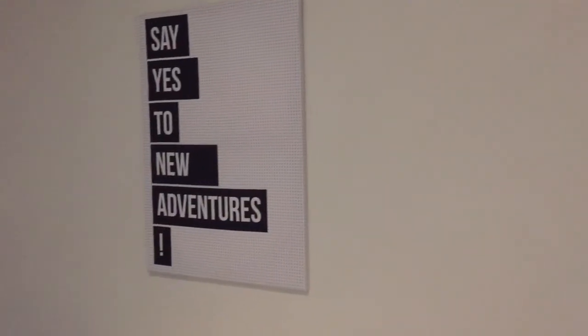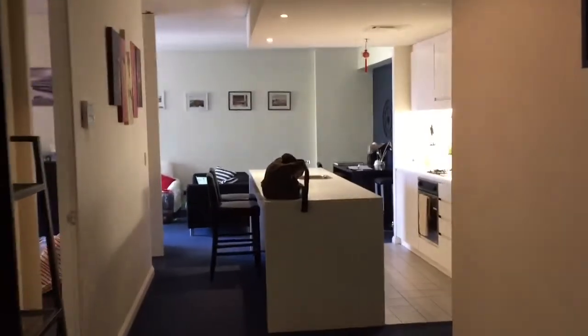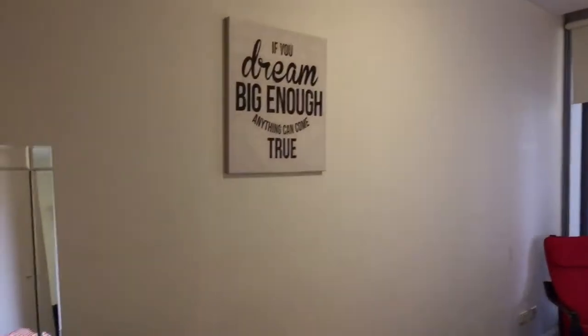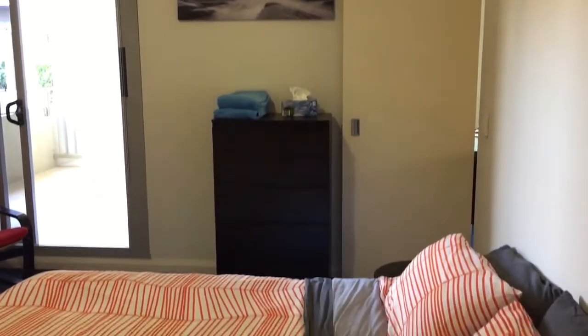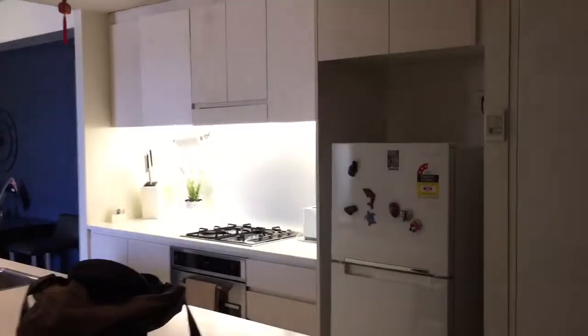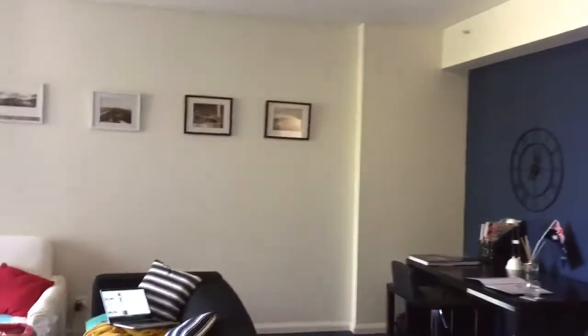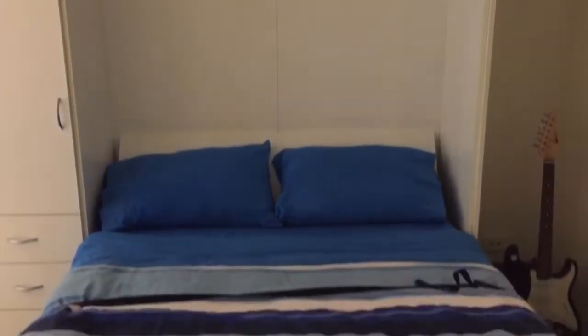And then we checked into our Airbnb that had lots of great positive posters around, including this one, "If you dream big enough, anything can come true." It was a one-bedroom with a full kitchen and living room. It also had a Murphy bed, which I had never seen in person until this very moment. We were pretty tired when we got there. We had been in flight for 24 hours, so we decided to stay, relax a bit, and then hit the road.